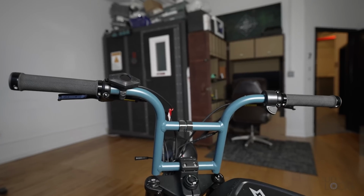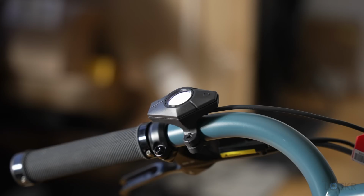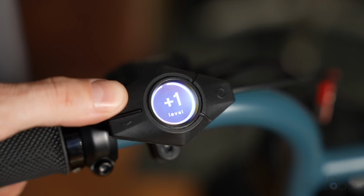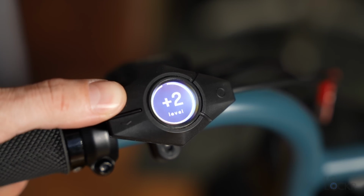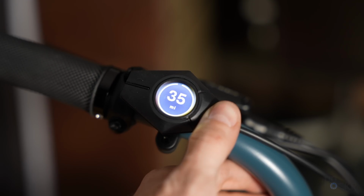On the handlebars, we have very little, really. We have our thumb-style throttle on the right, and a small display and controller on the left. You can push the up and down arrows to cycle between 0 pedal assist up to level 4 pedal assist, and you can tap the button on the right of the controller to cycle through displaying your speed, range remaining, total mileage for the bike, and current pedal assist level.